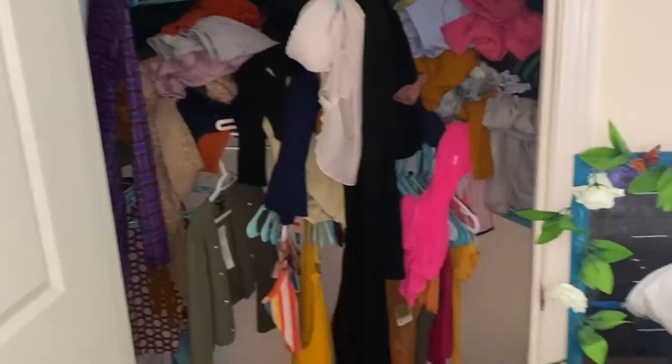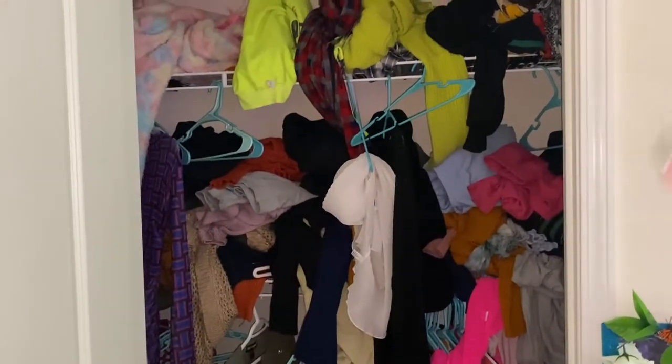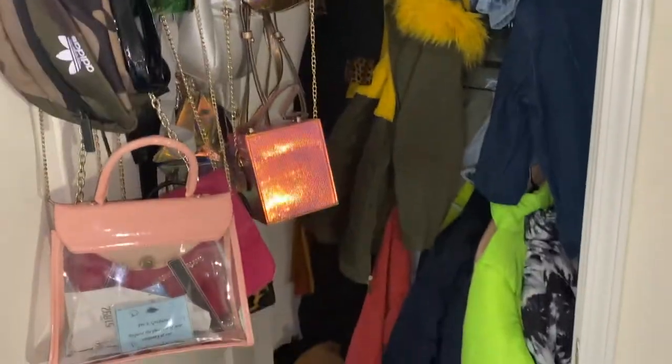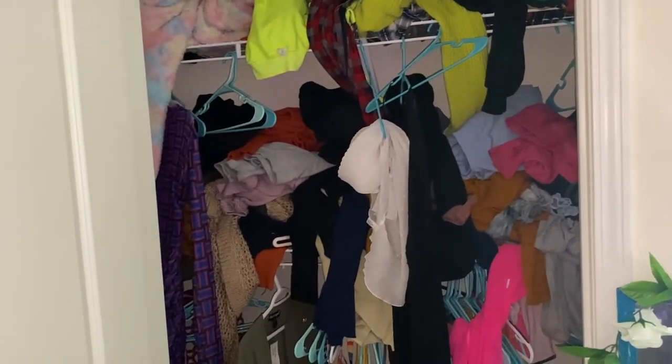My New Year's resolution was to, oh God, I don't even know why I'm showing this, but my New Year's resolution was to donate my clothes, but yeah, that's still in the works. I'm going to go through this mess one day and donate it all. Well, whatever I don't really use.